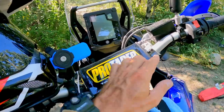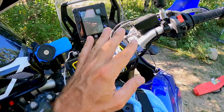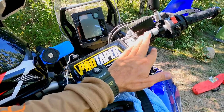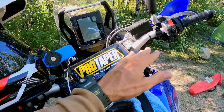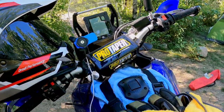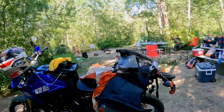This does not have Pro Taper bars on it. I bought some bars for it, but I just put the pad on there for now. I don't know if I'm gonna swap out the bars yet. To me, it's not really that important. So I just like that there. Yeah, that's some of the upgrades I've done on my bike so far.